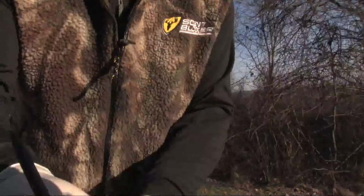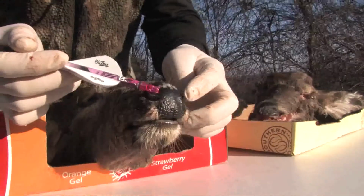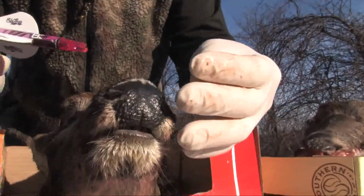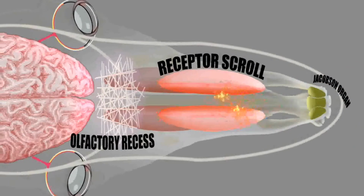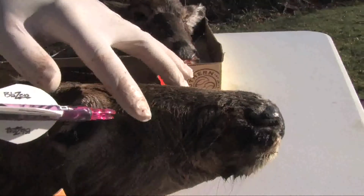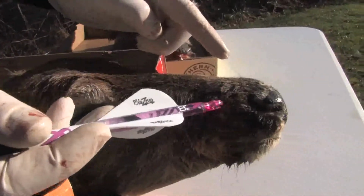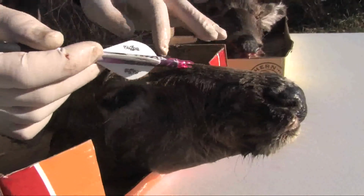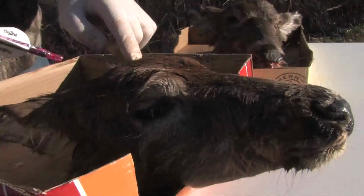Okay, here's what goes on. Particles dissolved or held in the air, odor particles, are moving through the air. The deer brings them in, and they go into a series of voids, a series of openings all the way up through here. As the particles are moving around, there's tremendous surface area there. The deer identifies them and sends the story to the brain, and now he knows what he's smelling.